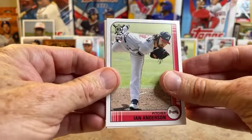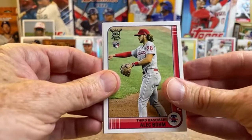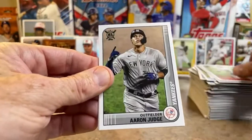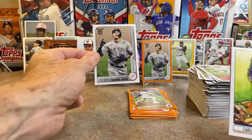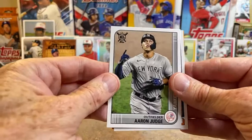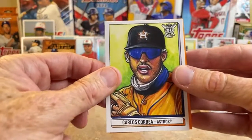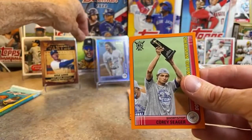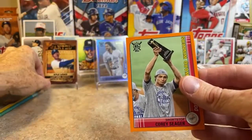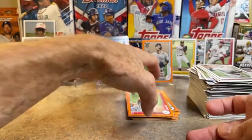That's another nice rookie card to have. Alec Bohm. Speaking of nice rookie cards, Alec Bohm right there. And there's Aaron Judge. So we've got the orange parallel, and now we got the base Judge. So that's awesome. And there is another sweet art of the game card, Carlos Correa. So you've had some really nice art of the game box right here. And Corey Seager right there with the award winner in the orange parallel.